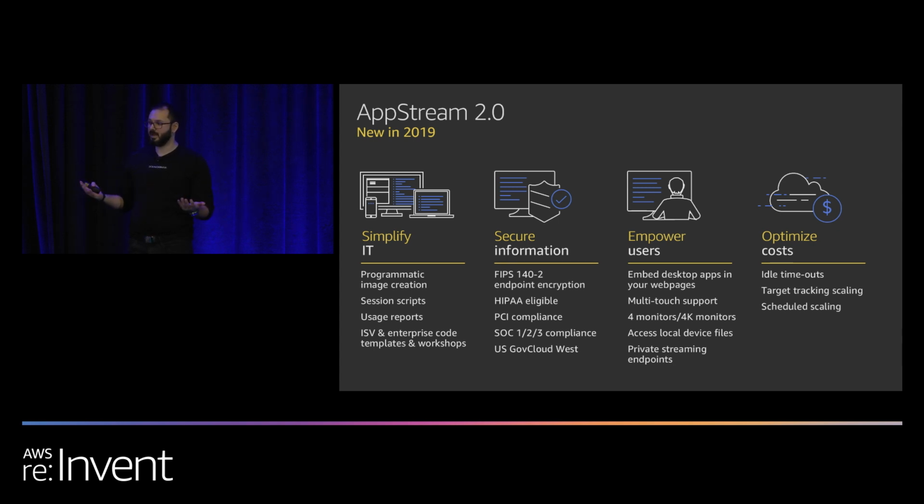A leading auto manufacturer, one of the world's biggest, is using it to actually enable their customers to sell cars, right? So you can design some of these cars using AppStream 2.0. Again, I got a chance to be a customer in every single facet, and I can't say thank you enough for all the support that you've given us.